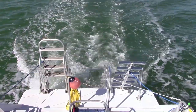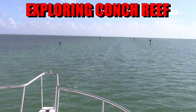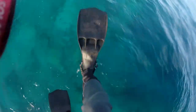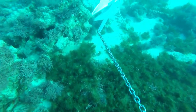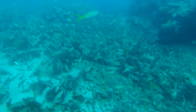But we are diving today off of Tavernier, Florida, Key Largo area, and we're going to a wreck called Conch Reef. So a little different than a wreck, but a lot of different things to see. You can see it's really rough out today, but we're going to get in the water and look around. It's amazing how these anchors hook, but this is how it hooked, and it was keeping the boat from moving, so I'm not touching nothing.